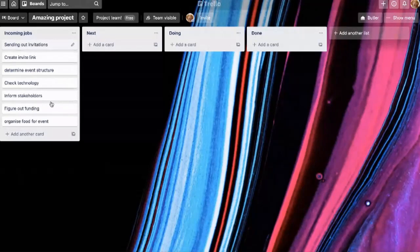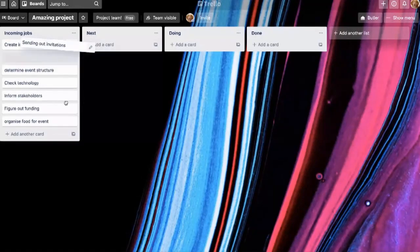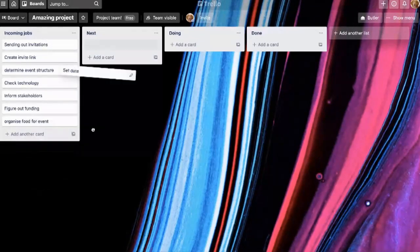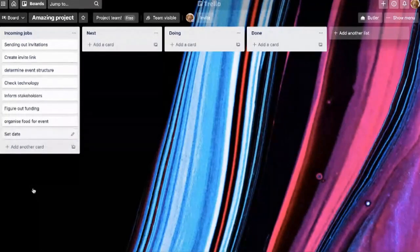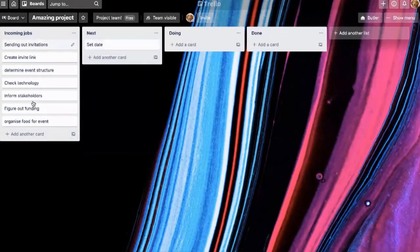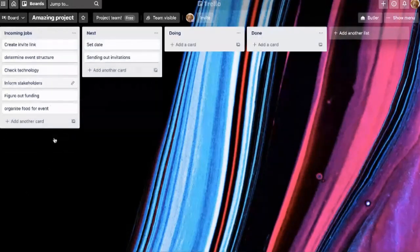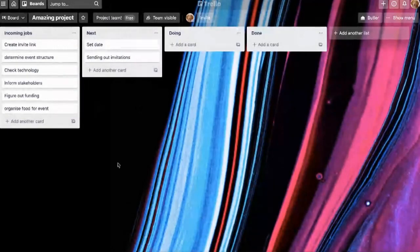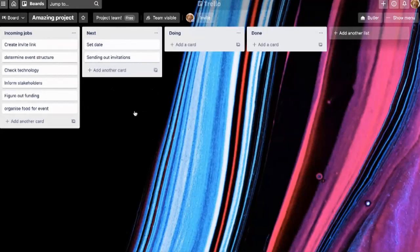My first task that's really important is sending out invitations. One important task is to set the date of the event. And so now I want to move into what tasks am I going to do? How am I going to work on these tasks? The first tasks I've identified that I need to do are set date and sending out invitations to the people who are attending the event. I've moved these to next because that's what I want to do maybe this week or in the next time period. So those two are the key cards for me.